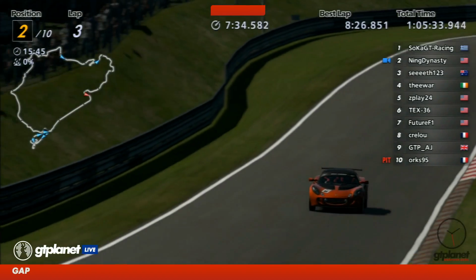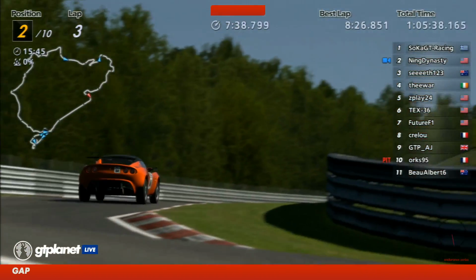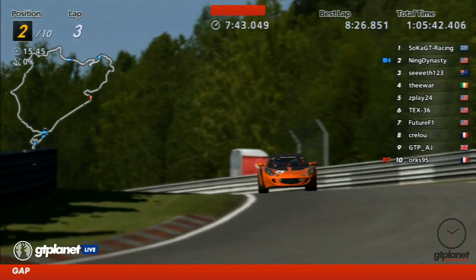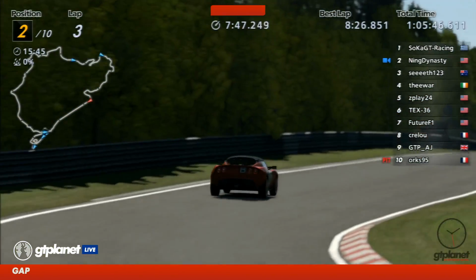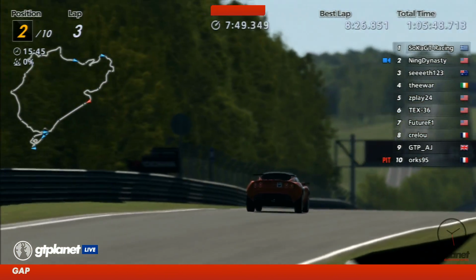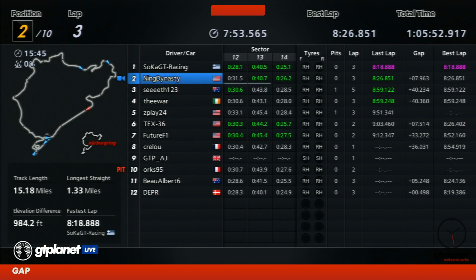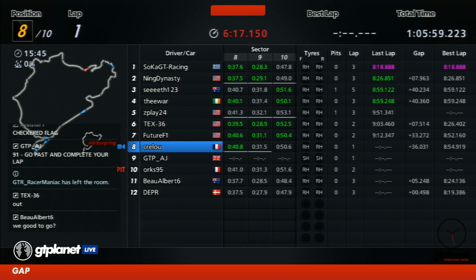I don't want to use the word excuse, but I believe it's a good way for the companies to share their internal concepts in a way that can be used more than just for a reveal at an auto show. You know, more than just a picture. They can actually use that concept car to really promote the brand by putting it in Gran Turismo.